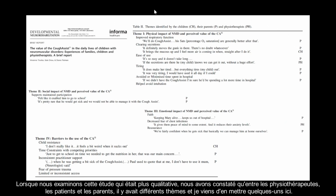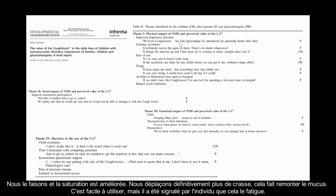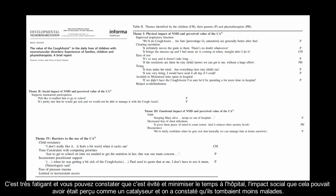When we look at this study that was more qualitative, we found that between physiotherapists, patients and parents, there were different themes, and I've just put some of them up here. So theme 1 was the physical impact of neuromuscular disease and the perceived value of the MIE device, and it was highlighted that it improved respiratory function. "We do it, and the saturation's improved. We definitely move more gunk. It brings mucus up." It's easy to use, but it had been reported by the individual that it makes them tired. "It's very tiring." And you can find that it's avoided and minimised the time in hospital.